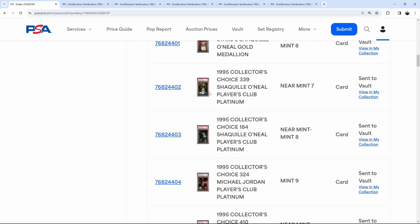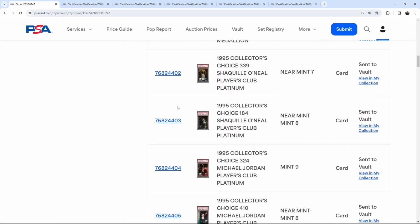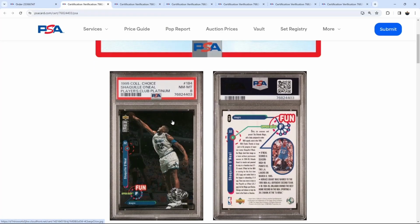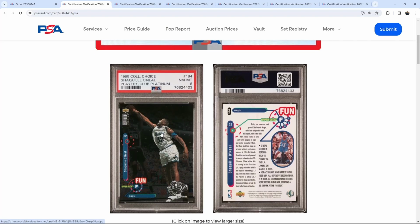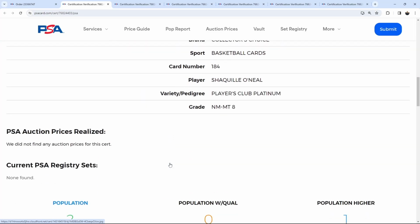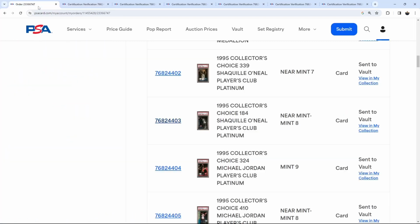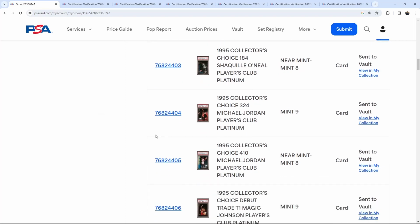7, I won't show that one. I'm not sure what happened there. The 8, this is one of my favorite cards. In one of my last PSA videos, I got a 10 of this card, which is Metal. And then you got David Robinson here, and then Shaq on the platinum. You need the extra circle here. So 8, pop 2, and then the 1 higher would be the 10 that I have. So that's a big win there.